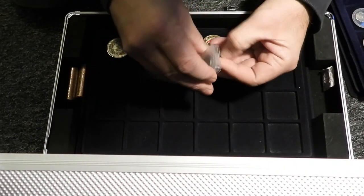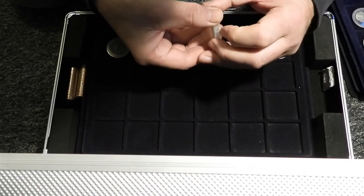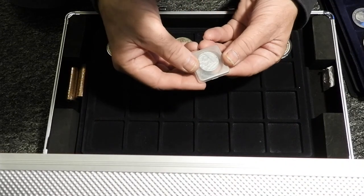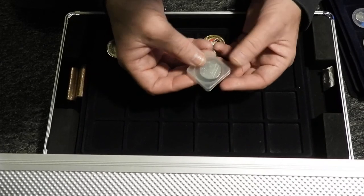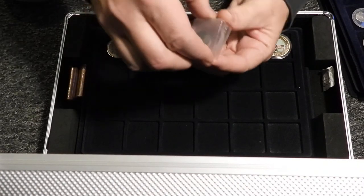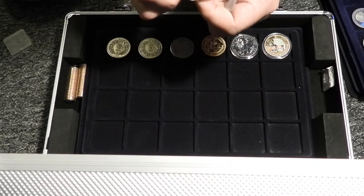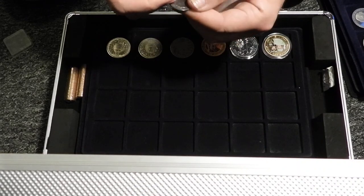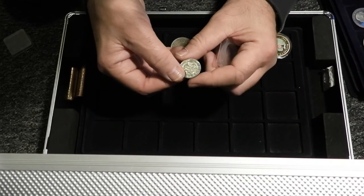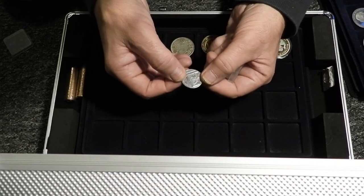And this is 10p, I think. Was it a 2p? No. Two pence. Hard to get it out. Of 2011. Elizabeth the 2nd. Shielded. 2p.